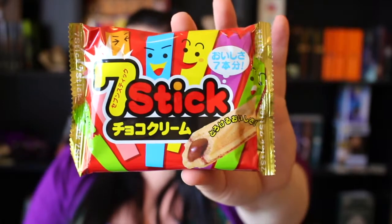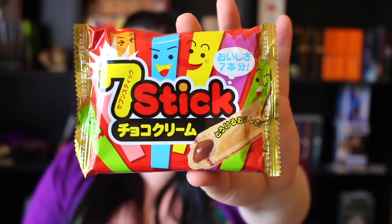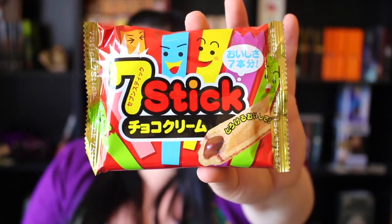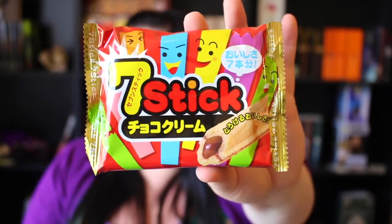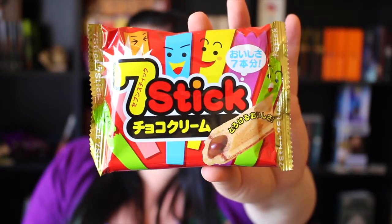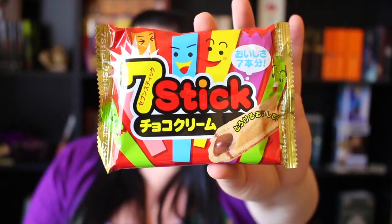Our next item is from the small box. It's 7-stick chocolate cream. This chocolatey biscuit snack is called the 7-stick chocolate cream, and it is absolutely delicious. Enjoy chocolate cream surrounded by crunchy and sweet vanilla wafer cookies for an ultimate chocolate fix snack you can enjoy anywhere. It smells so good. The wafer looks really good. Kind of reminds me of the Kinder Surprise wafer ones.